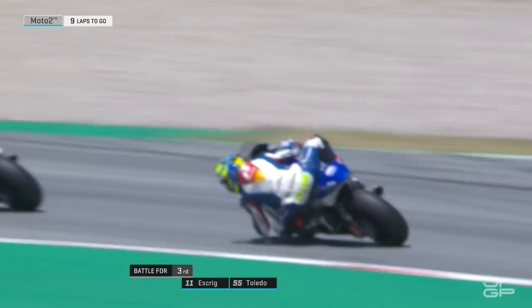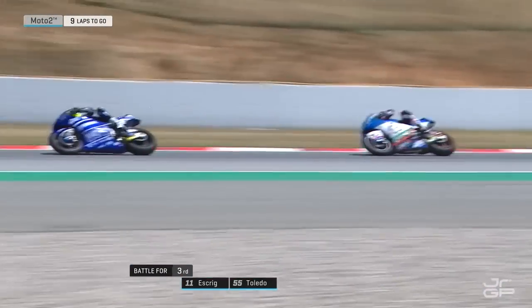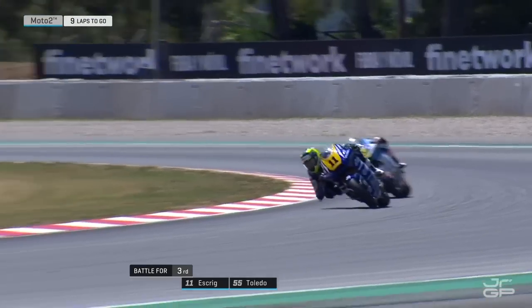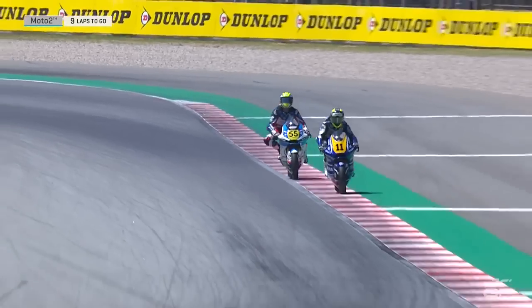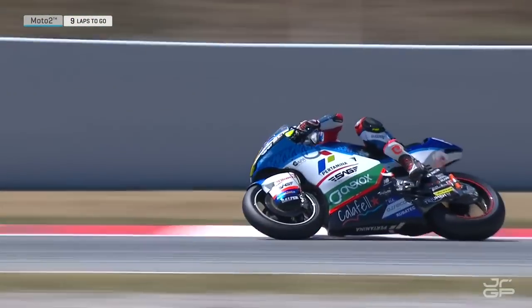Looks as though Toledo has just been relegated by Escrigue once more. So the number 11 on the Yamaha Stylo bike machine is back up into 3rd place, and that will be an incredible job for him if he can get that 3rd place once again. So good stuff from both of these two. Really come on strong this year, liking what we see out of the pair of them.